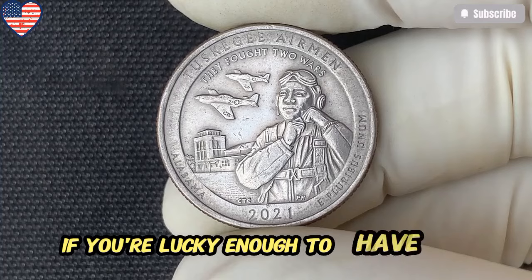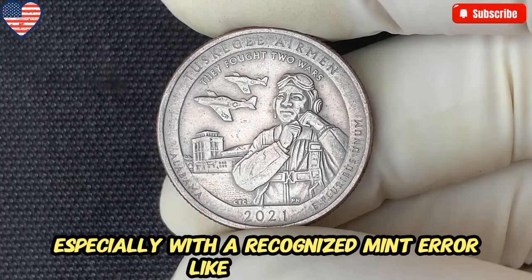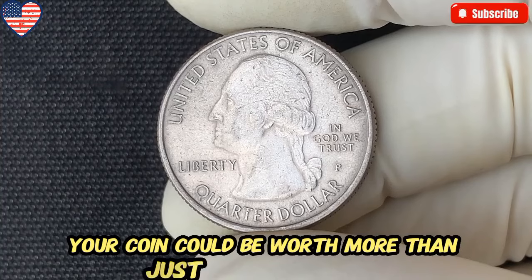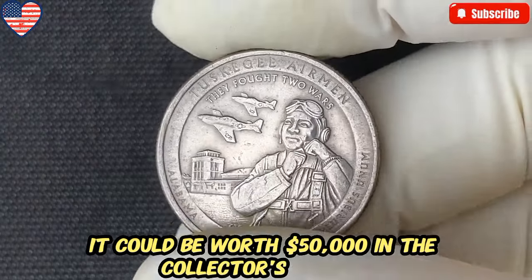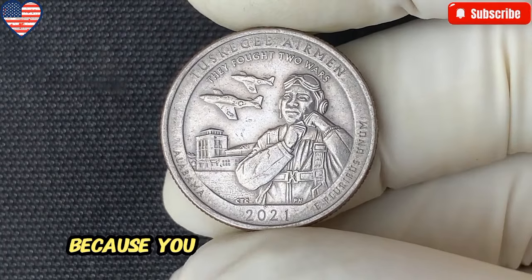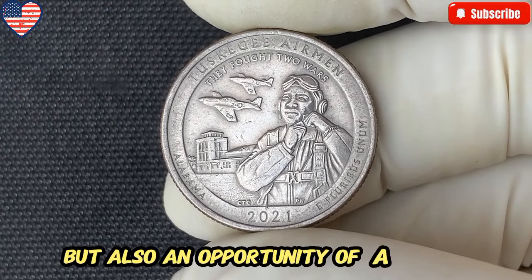If you're lucky enough to have one of these coins in uncirculated or mint state condition, especially with a recognized mint error like a die break, retained cud, off-center strike, or doubling, your coin could be worth more than just its face value. It could be worth $50,000 in the collector's market. So take a moment right now to check your pockets, your change jars, your drawers, because you might be holding onto a hidden gem that's not only a piece of American history, but also an opportunity of a lifetime.